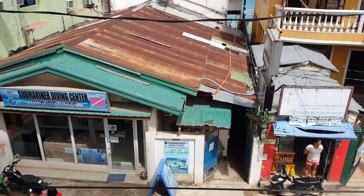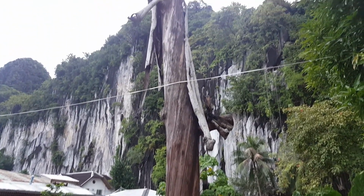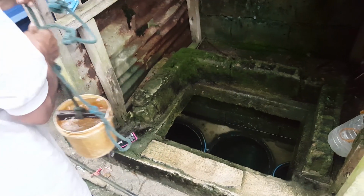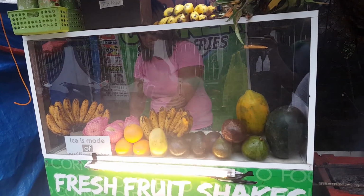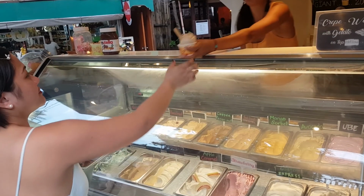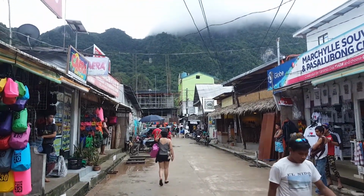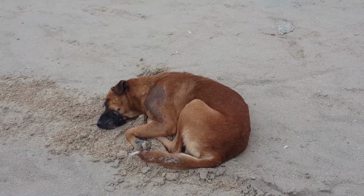It was late afternoon already when we arrived. That means no island tours were available anymore. So we just took a walk around town. And there are a bunch of stores, eateries, restos, hostels, pension houses. Lots of construction going on. And dogs everywhere.